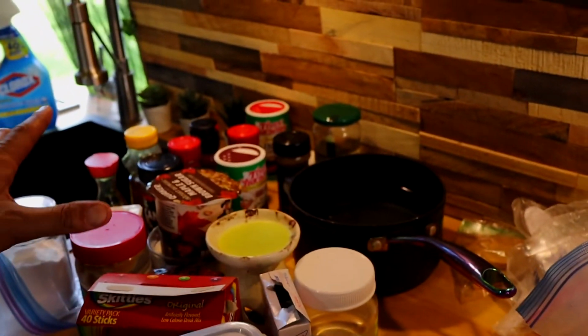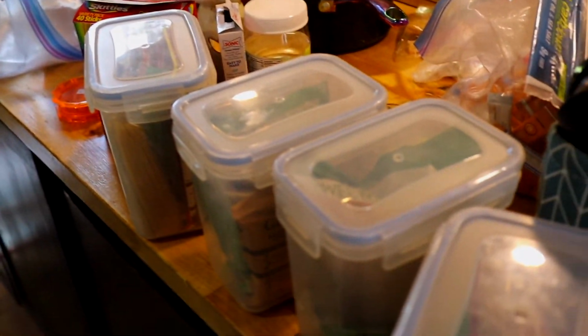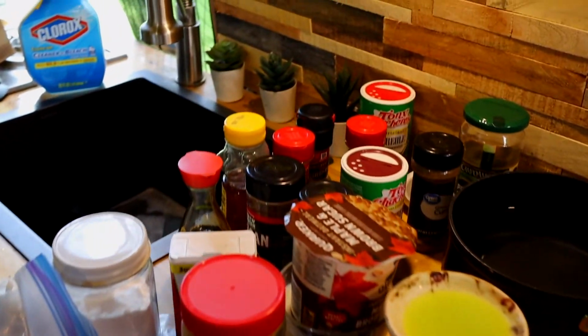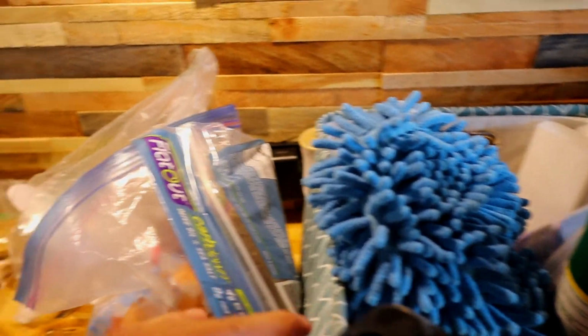So this is basically everything that's in the first two cabinets. We got all our spices. And this comes from underneath the sink and it's kind of like our cleaning basket.